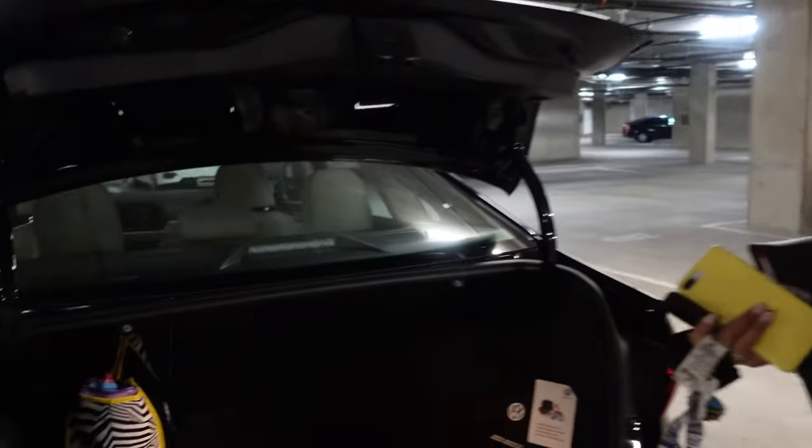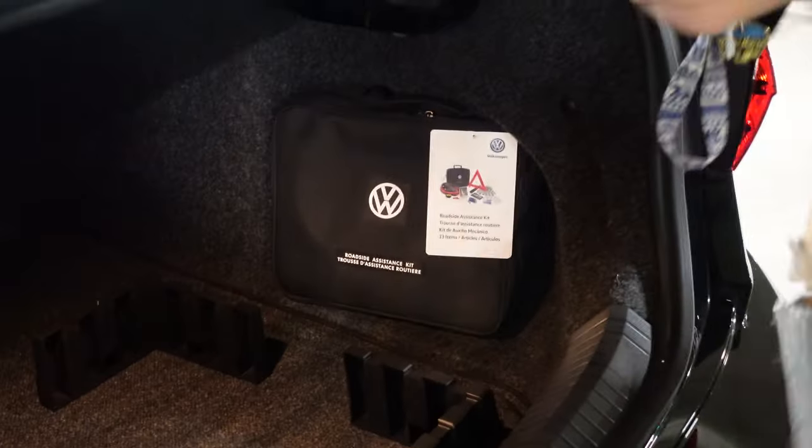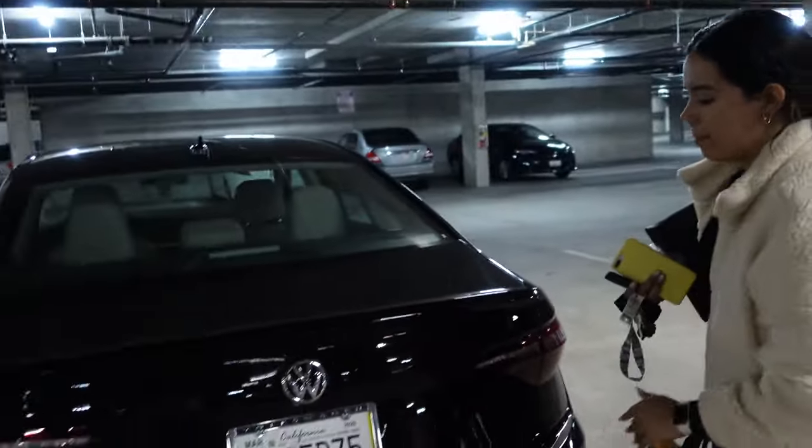Here's the trunk. It comes with these little dividers for your grocery bags, and then a roadside assistance kit and a first aid kit. Oh yeah, just in case I run out of band-aids. Let's go inside.